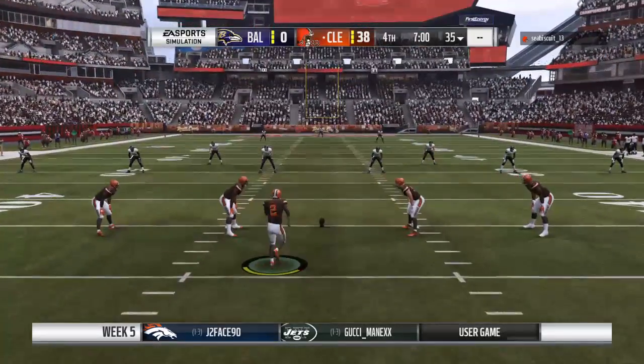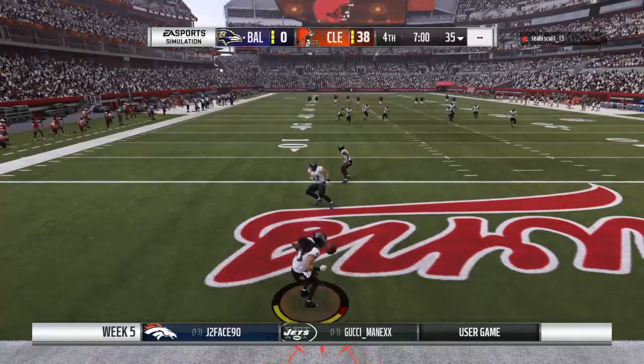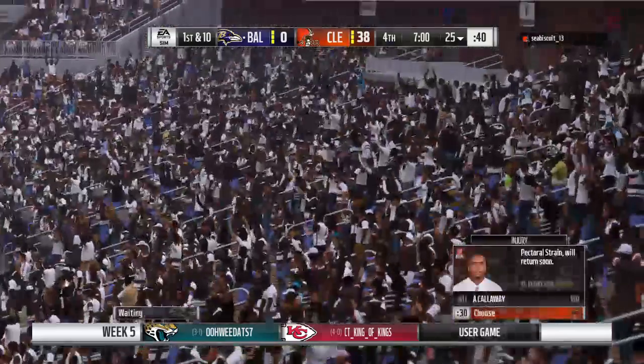Gonzalez now to kick this one away. And that'll carry over the back line of the end zone for a touchback.